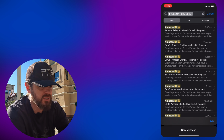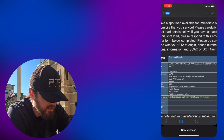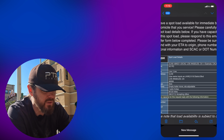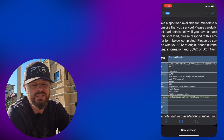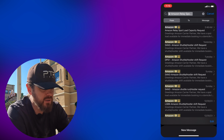There hasn't been much. At 3:46 in the morning, I got one where they needed 53, 84 miles for $246 is what they're offering out of ULA 6. Keep in mind that price is negotiable. It's your one and only time to negotiate a higher rate with Amazon.